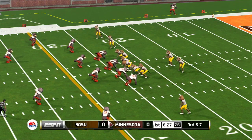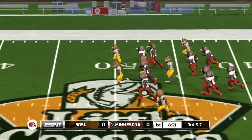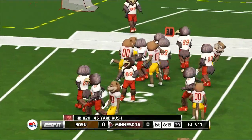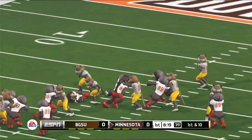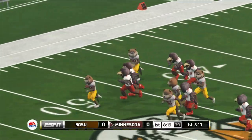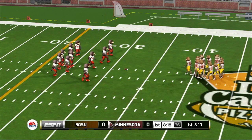Here we go. He's to the 40. Across midfield. Tackle made at the 32-yard line. An amazing run. This kid was moving. Man, no kidding. This guy can fly. First and 10 following that big run.